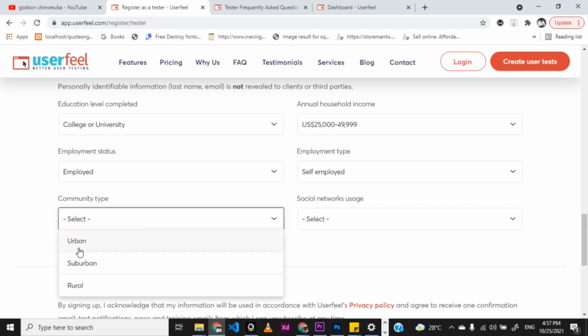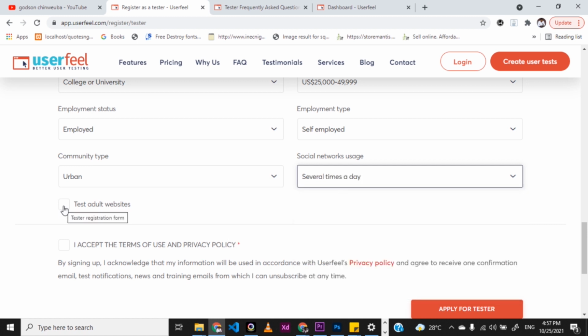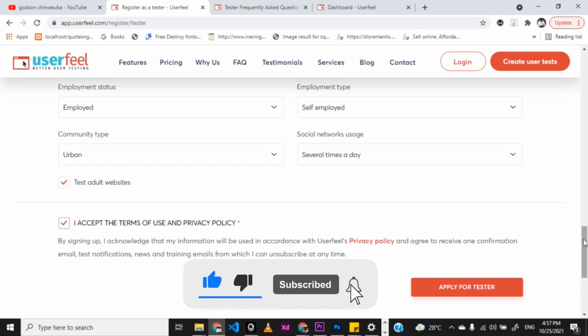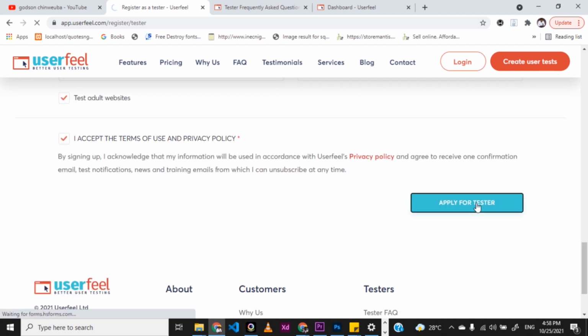Then which region are you? It's about urban region or a non-urban region. Okay. Then select the network usage. You use it several times a day. Social network usage several times a day, at least once a day or whatever. Specify. I would use this. Want to test adult websites, check that on. There are set terms, and then you go ahead to click on apply. But make sure before you click on that, review everything you filled up there and make sure they are correct just as you want them, and then go ahead and apply.